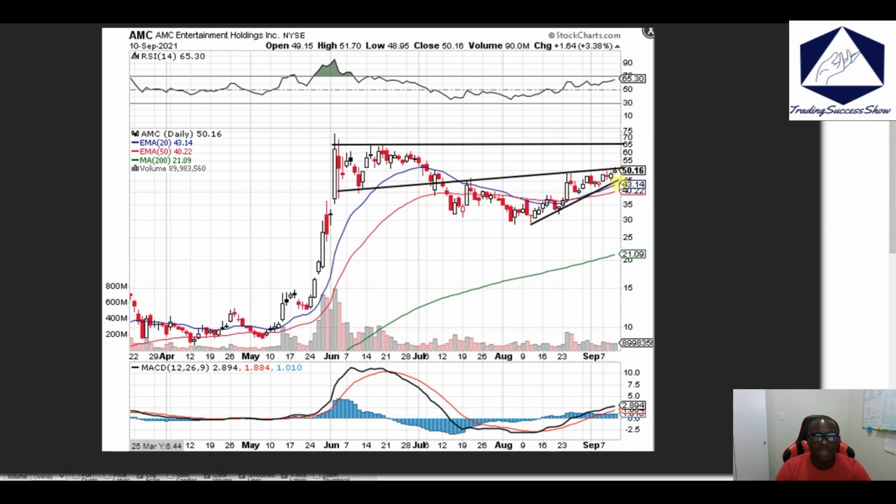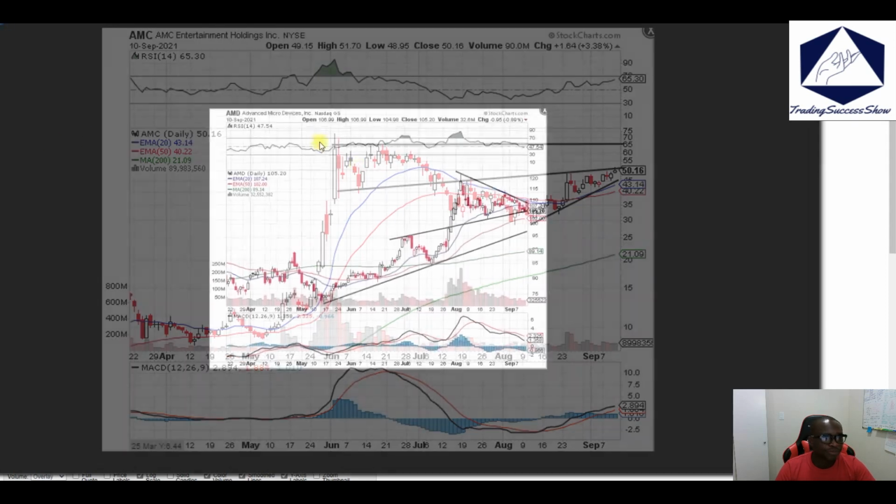If price decides to push back down to $45, that is where you want to see more buying coming into the name, because this will also coincide with our 20 exponential moving average.